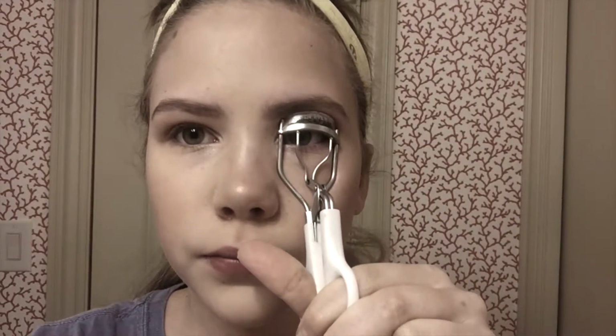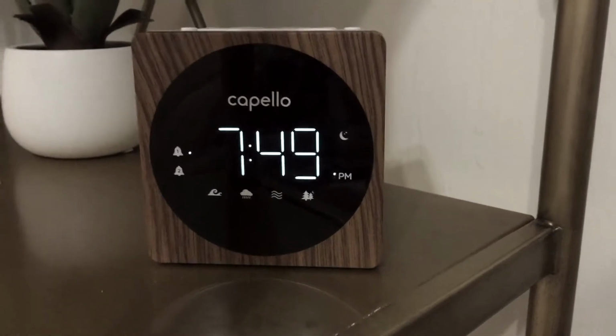Eyelash curler. Yes, these are the worst, but I have to do them. Now it's time for mascara. Woo, love it. Boom. Yes. Killing it. Love it.